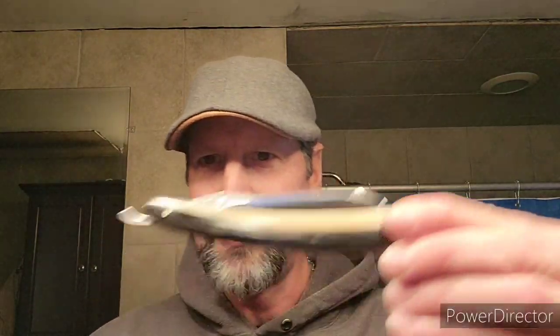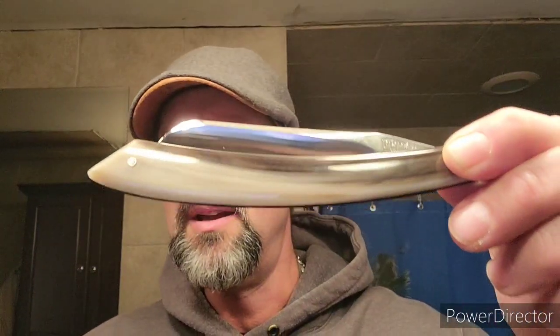I mean, it's a pretty razor. It's a half black, half blonde on both sides, brown, black, whatever. Very nice scales, but that's probably my least favorite. I'm going to just take it right out of it, and I'm going to go by how these stack up.